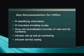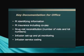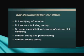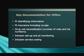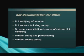Key documentation that is required for the office is the patient identity information. We have a picture ID on every patient who comes into the infusion therapy. Make sure that the insurance is not only covered, but that the patient's copay that they are responsible for is taken care of on each visit. Do not allow their copays to accumulate, because suddenly the patient will be in a position where they can't afford the treatment and you will be stuck for all the treatments you provided.